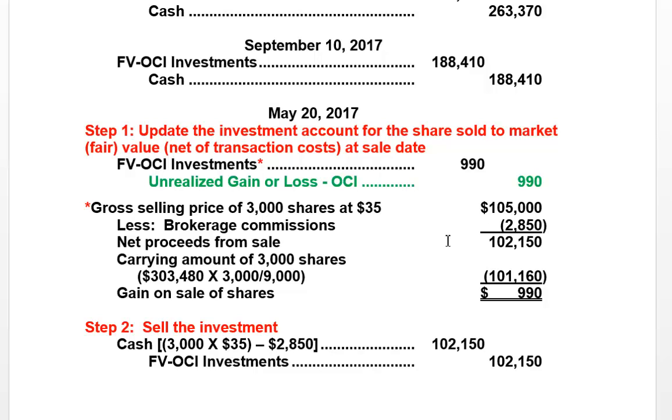So we would have to adjust just the 3,000 shares we're selling, not the other 6,000, because we're only updating the investment account for the shares that we sold. We're going to adjust the investment account based on the value of the shares that we're selling. What's their value on May the 20th? Their value on May the 20th is $35 a share. That means the 3,000 shares that we're selling are really valued at $105,000 now.